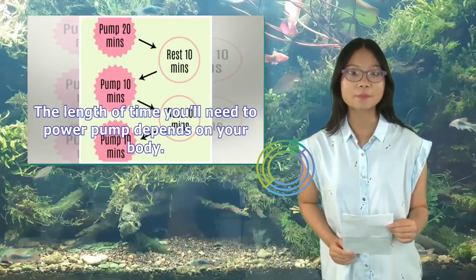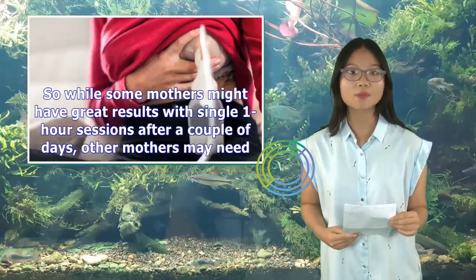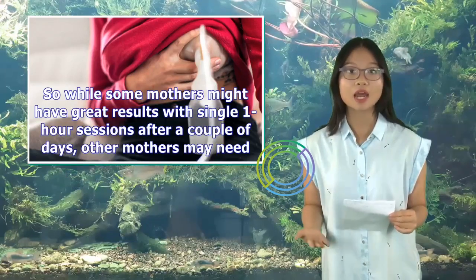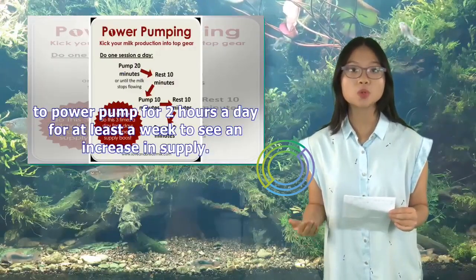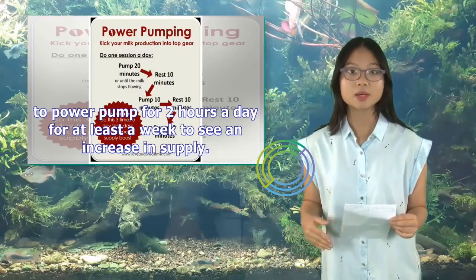The length of time you'll need to power pump depends on your body. So while some mothers might have great results with single 1-hour sessions after a couple of days, other mothers may need to power pump for 2 hours a day for at least a week to see an increasing supply.